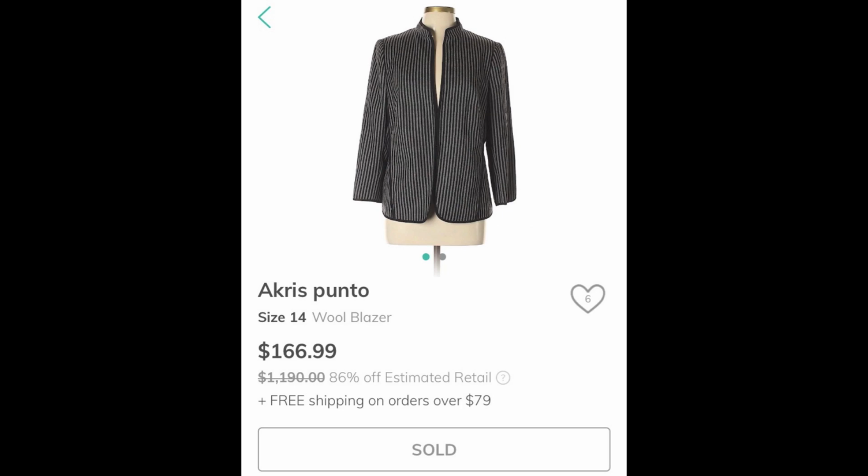Next up we have an Acres Punto striped blazer, so another Acres Punto item. I accepted an upfront payout of $58 for this jacket, but unlike the last one, it would have been smart to wait it out on this one because it ended up selling on the site for $167, and I could have made around $100 instead of the $58. However, I paid $2 for this jacket as well, so my net profit was $56, which is still pretty great in my opinion. Okay, moving on.